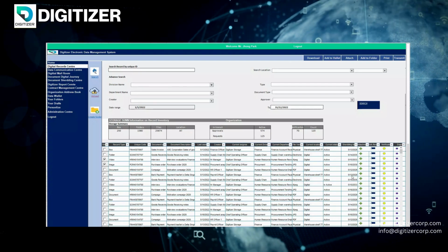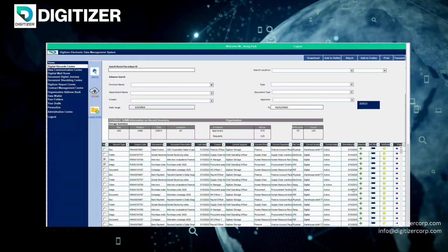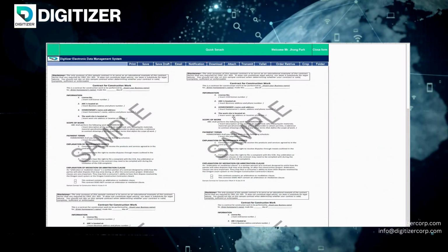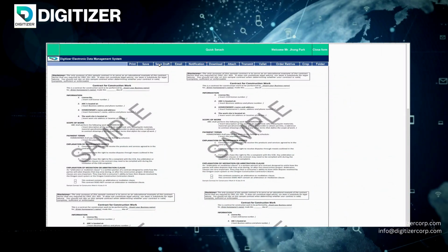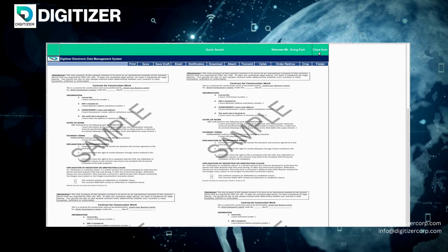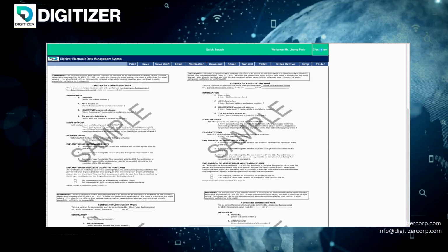The document can be opened in Document Reviewer for a full scale of options. The document can be printed, modified if allowed, notification can be added, can be attached to another document in the system, can be ordered retrieved or can be cropped to make a new document.